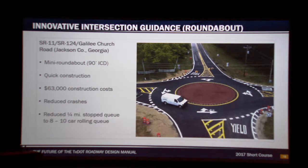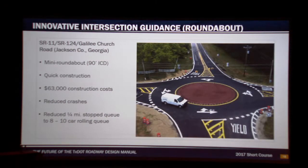And I point this particular one out because this was done as a very quick retrofit. And it's a mini roundabout, 90-foot inscribed circle diameter, quick construction. It only cost $63,000 in construction costs. And some of the benefits that were gained from this include reduced crashes, and it reduced the quarter-mile stop queue to an 8 to 10 car rolling queue, which is pretty impressive. So this is a very positive result they had in Jackson County, Georgia.